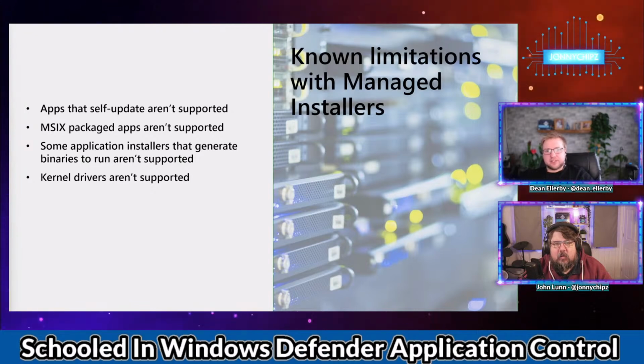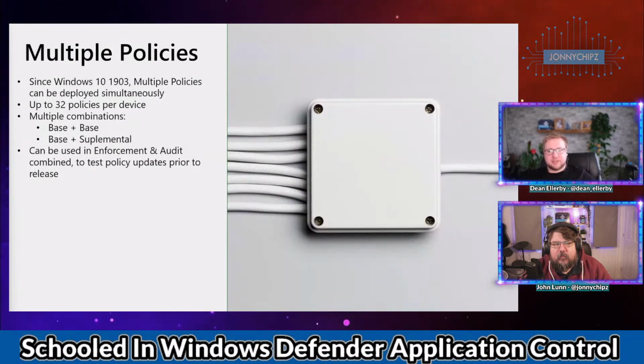I just want to give you this concept of multiple policies, because since Windows 10 1903, you can have multiple policies deployed simultaneously, up to 32 per device. And that has the benefit of allowing you to deploy, there's the concept of base and supplemental. If you have two base policies, then essentially they're run as an intersection. So in order to run, an application must be in both base policies. Whereas if you run a base plus supplemental, that's a union, and so the application can be in either the base or the supplemental in order to run.